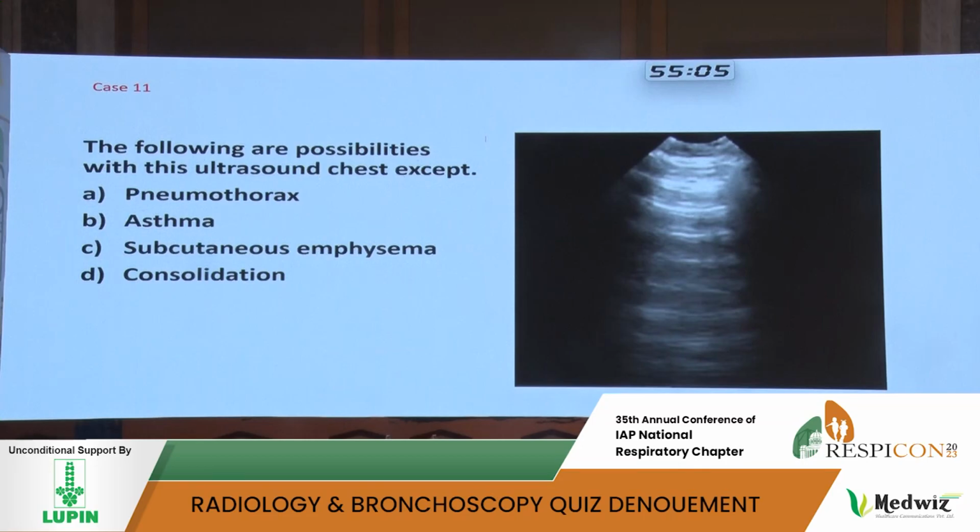The following are possibilities with the ultrasound test except: pneumothorax, asthma, subcutaneous emphysema, and consolidation. Of course, consolidation is the odd man out because they are all A lines. Had it been a consolidation, A lines would have been replaced by B lines. So the correct answer is D.